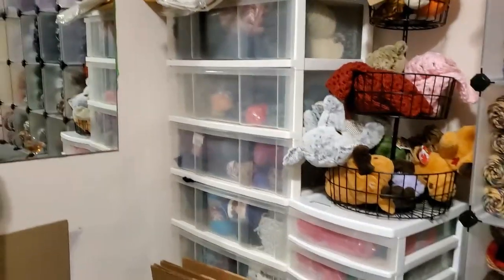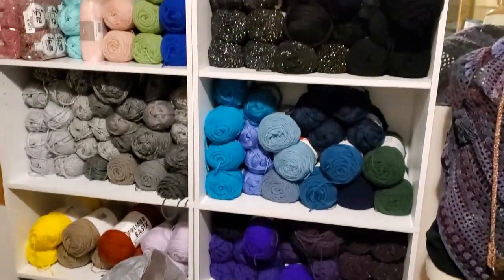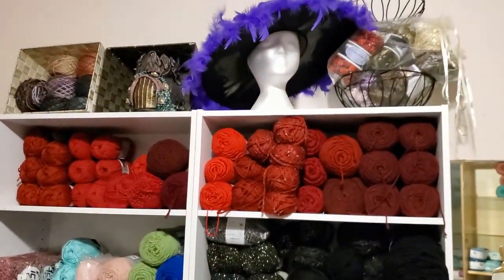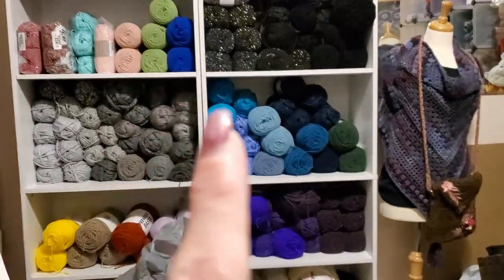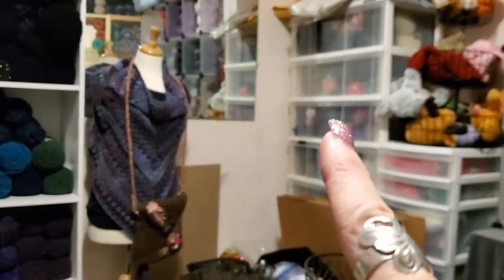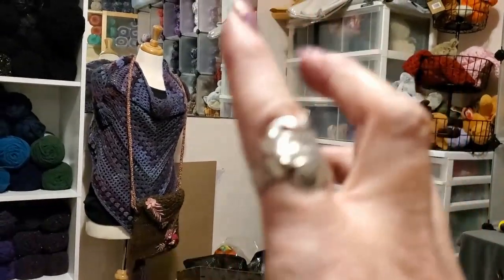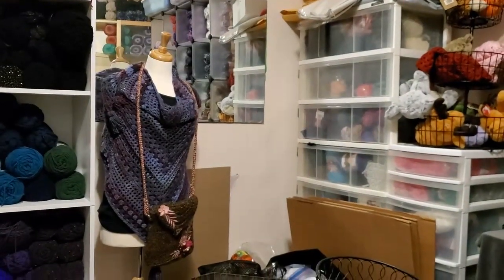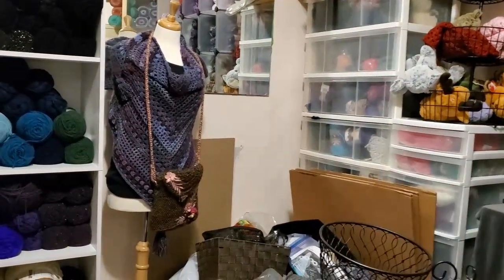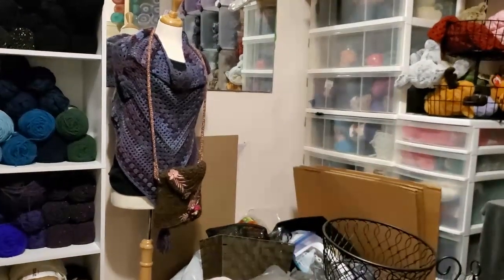That's all my balls of yarn that I haven't finished using. And then I've got all of my solids, pretty much solids except for those, all up there. So that's what I've gotten done so far. I've got one more cabinet that I can build if I want to, but I think what I'm going to do is move this over behind me, and I've got something coming to cover all that up, and I think that's going to be my filming area. I'm going to get the other cabinet that I'm building and put it in there, and I'm going to have that as my filming area.